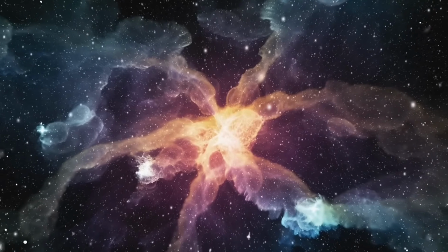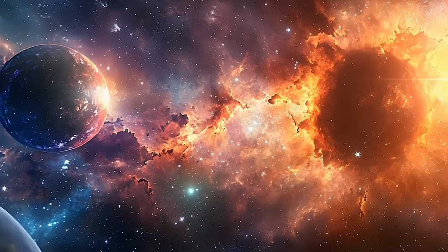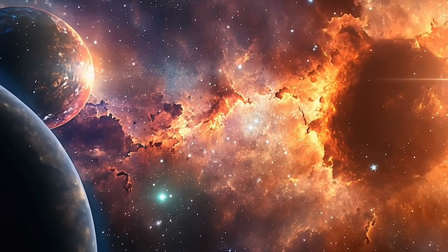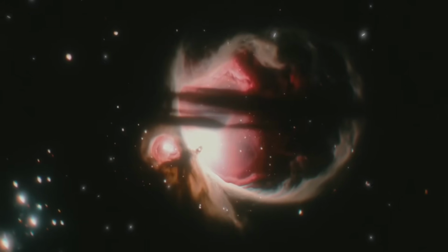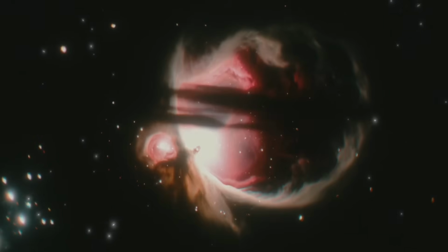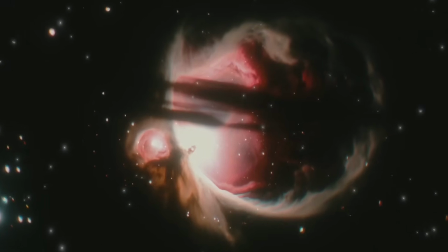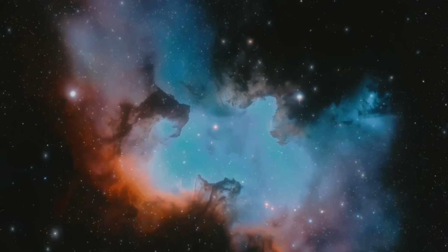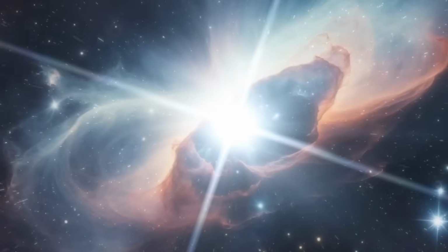The sheer number of enormous stars coexisting in such proximity makes Westerlund 1 a laboratory for understanding the physics of stellar evolution at the upper extremes of mass. Each of these massive stars is contributing to a dynamic, turbulent environment with intense radiation, violent stellar winds, and complex gravitational interactions sculpting the interstellar medium in real time.